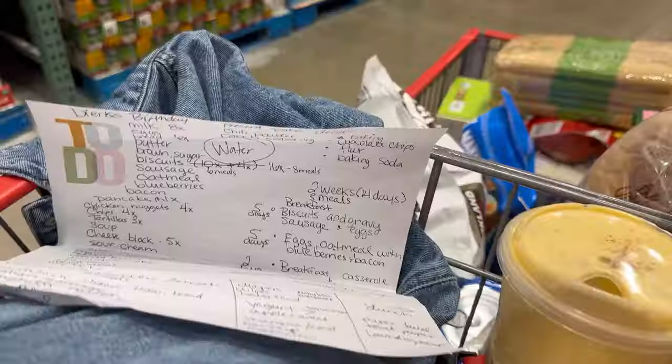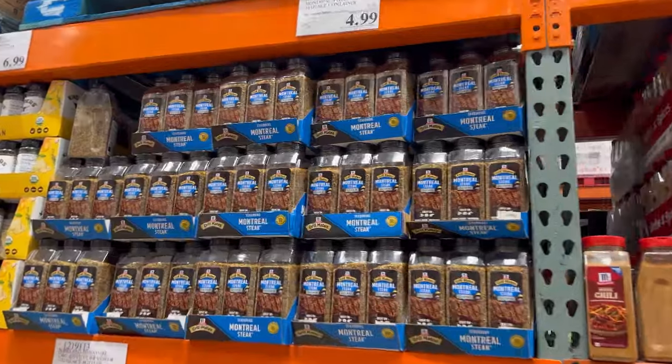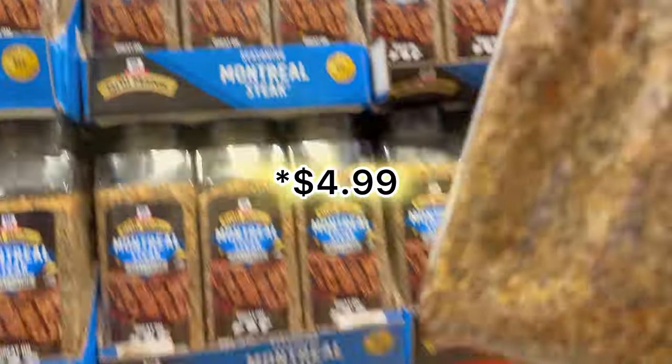There we are. Okay, moving down here. Oh, you know what? This would be really yummy on our burgers. So I'm gonna go ahead and get one of those for $5.99. It's on sale.